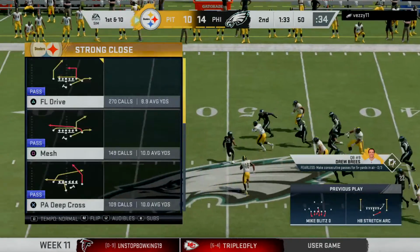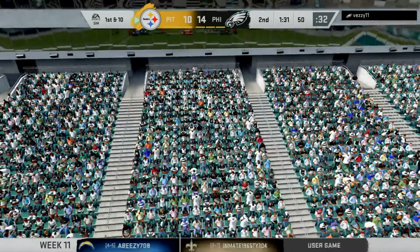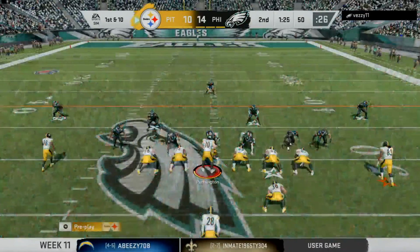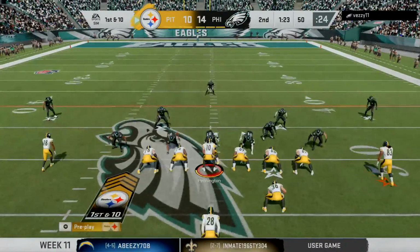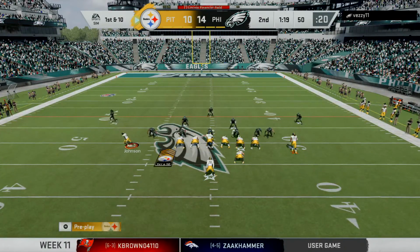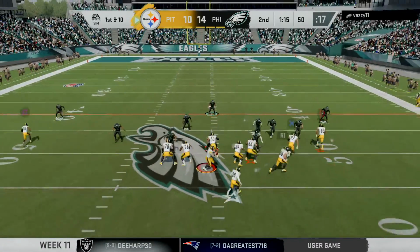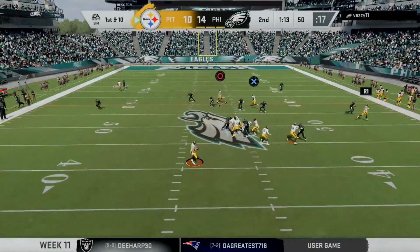Not easily done. Pittsburgh getting 16 yards there and also a 1st down. 1st down, Pittsburgh. Watch the run, watch the run. On 1st and 10, Pennington.